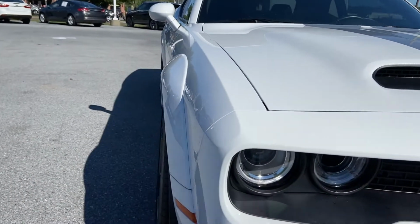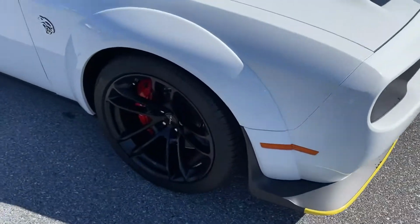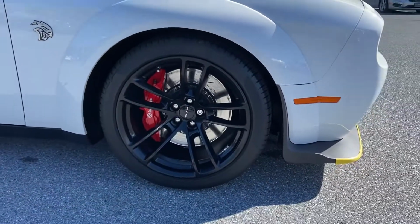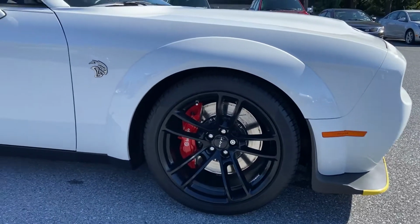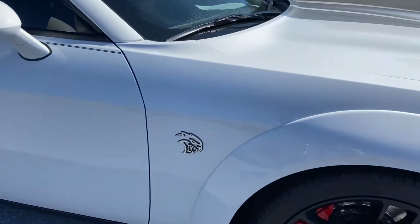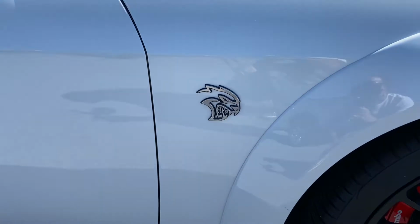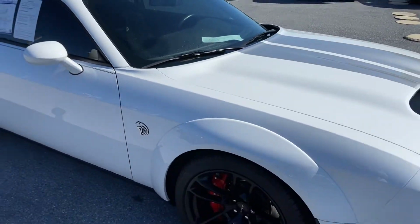Now these are 305 section tires in the back. We'll go look at them in a second. But just look how big these rims are, 20 inches. You got Brembo brakes right there. You got the Hellcat logo right there. And what's cool in the Hellcat Red Eyes, there's literally a red eye of the Hellcat right there. Just cool little details that you'd like to notice.